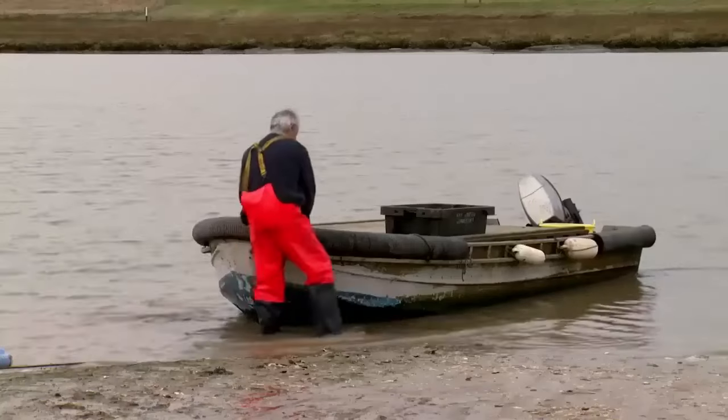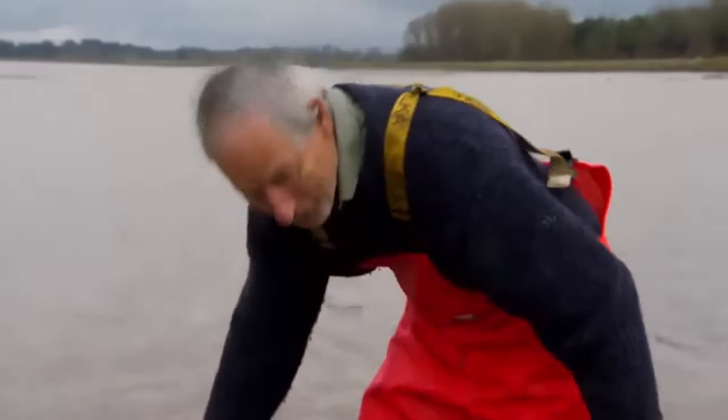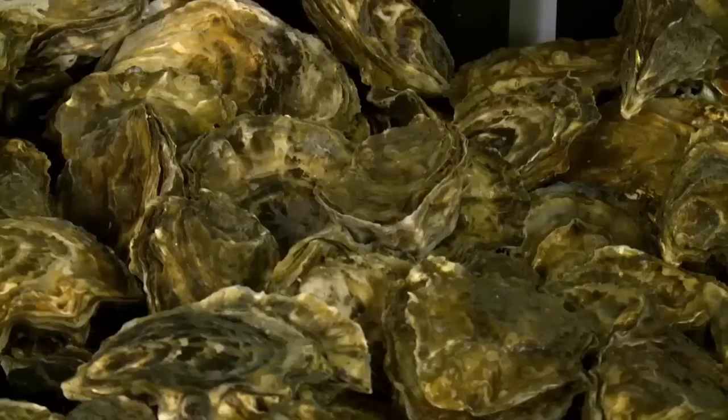Three generations later, and Bill Pinney is still working the oyster beds. So I've come to meet him to find out a little more about this age-old tradition and, of course, the delicious Butley oyster itself. Bill, thanks very much for seeing me this morning. First of all, how would you describe what you do here?